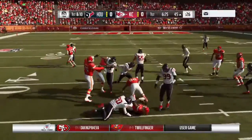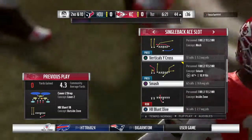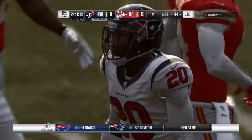Mahomes going to hand it off to Hunt. And nothing doing on his first run. Back to the line of scrimmage, and that's it. No gain on the play there. 2nd down.